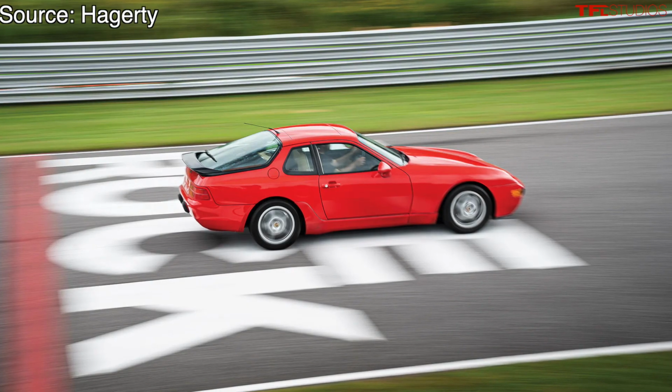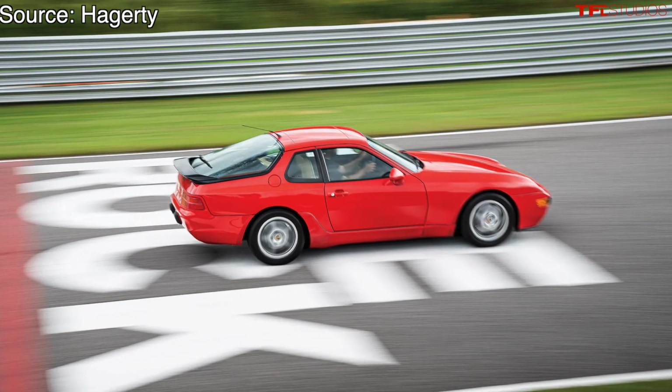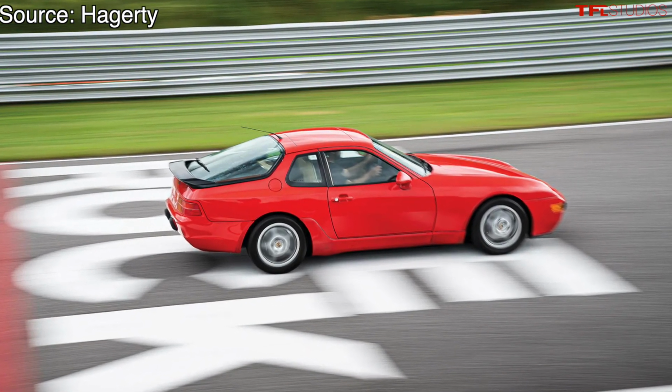So moving on to a vehicle I'm excited about because we bought its cousin, the Porsche 968, the last of the 4-cylinder water-cooled Porsches. So it started life as a 924 and then went to the 944 and then evolved to the 968. Now these cars were super cheap for a long time.